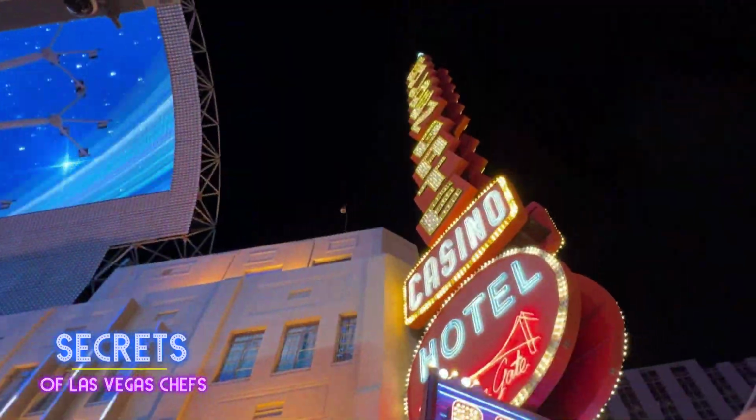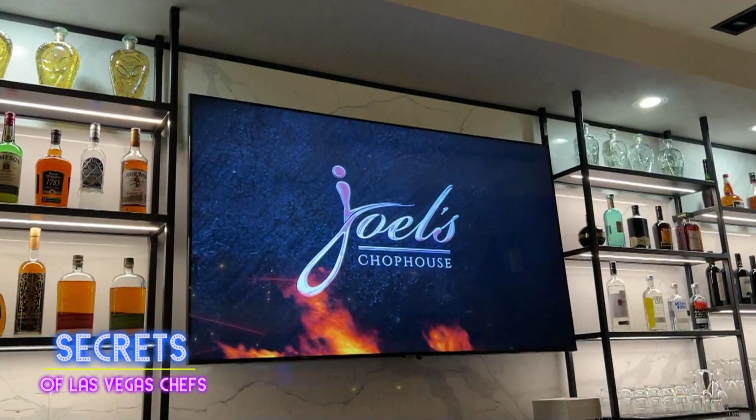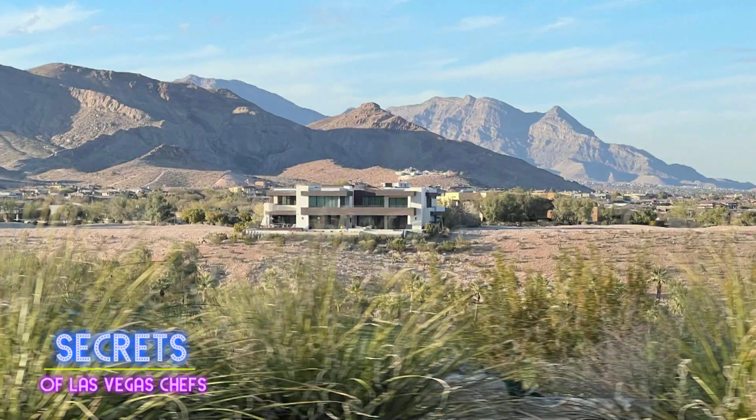And this is Secrets of Las Vegas Chefs. This time, it's Surf and Turf with a view of the Las Vegas Strip. The namesake of the restaurant where it's served shares his secrets. Just that little extra touch on the steaks. That's the real secret.